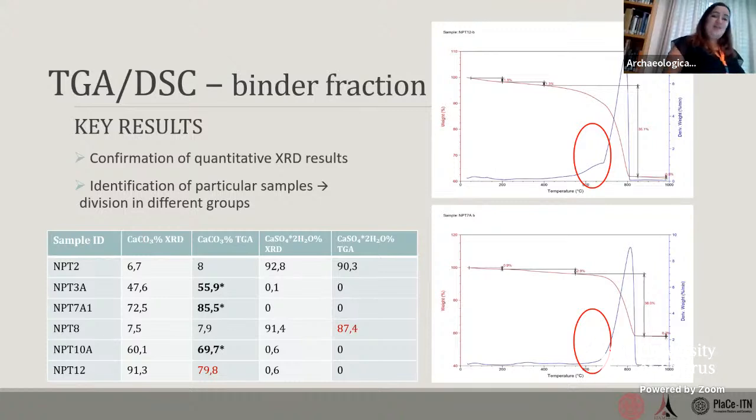What was concerning is our sample MPT-12, which presented a completely different result. This can be due to two different factors. One is, of course, human mistake, meaning mine, and the other one is that since these materials are very heterogeneous, we could have hit some more pure particles with the XRD that we did not find in the thermogravimetry. We tried to analyze the same exact sample, but of course the samples are very heterogeneous, so this can happen. We will repeat the analysis, however, and I will be able to tell you more.